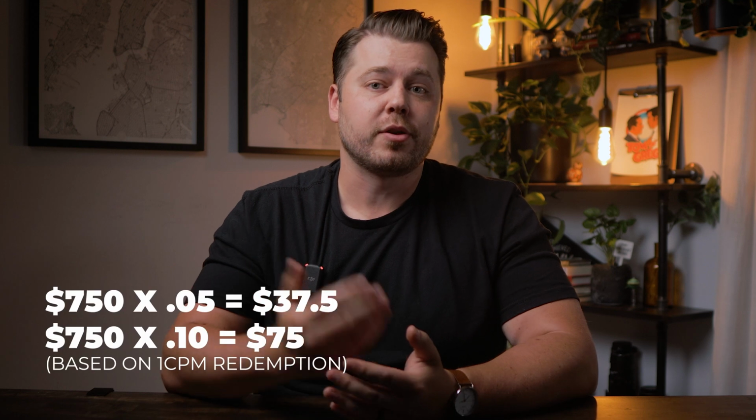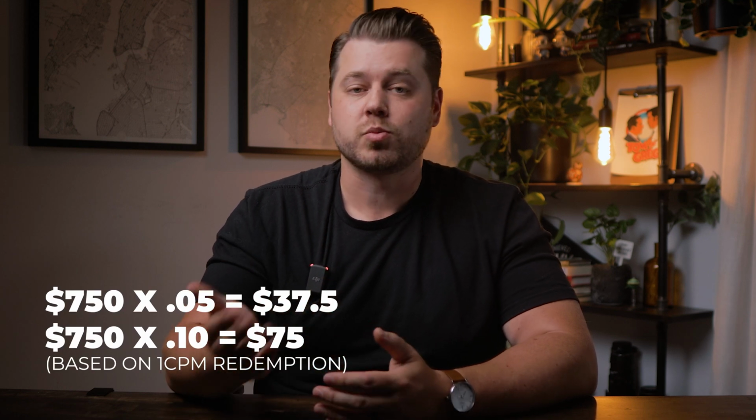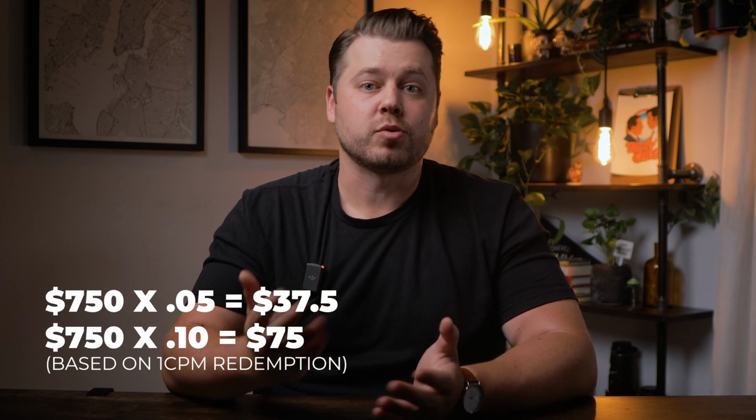Now, I would do this as opposed to using the miles to book travel because you'd then be losing out on $37 to $75 worth of miles based on the 5x or 10x rewards rate. I do recall the Venture X having a 100,000 mile sign-up bonus earlier this year, which makes me wonder if they're planning to increase the bonus every so often.